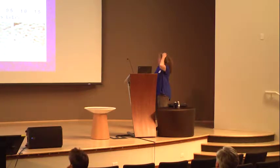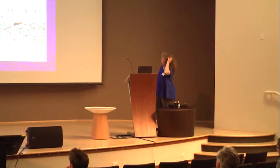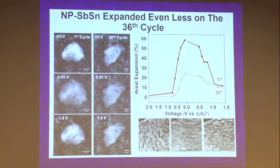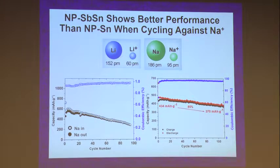Okay, so the other thing that we find for the antimony tin system is that volume expansion is mediated as you go through more cycles. And so for the 36th cycle, the overall area expansion is much less, but the changes in pore system are very similar. Okay, so what's our general rule?